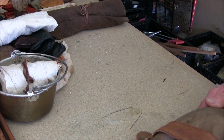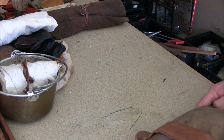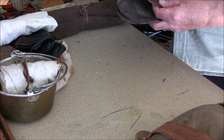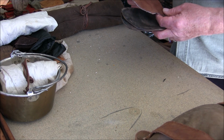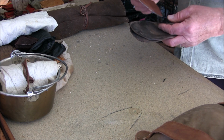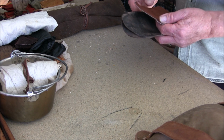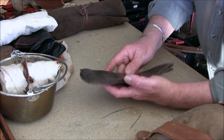Okay, what have we got left? I can't have too much left in here. Okay, right down the bottom. Not sure what that piece of leather's for. Isn't it funny how you put things in over the years and you knew what it was for at the time, but then you've forgotten. It doesn't weigh anything, but I'll leave it out.